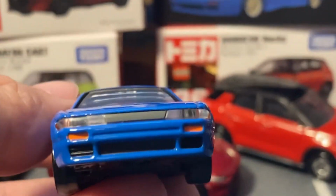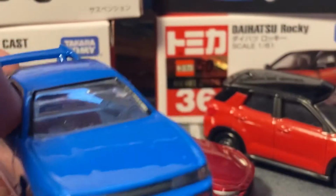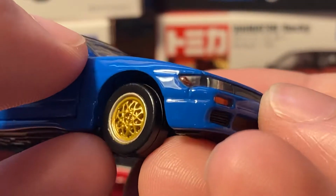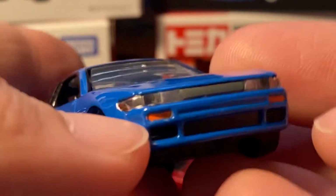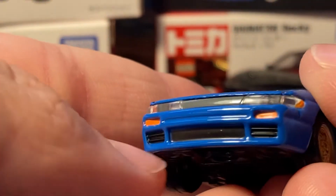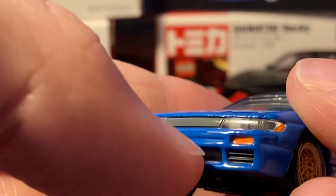Starting off on the front. Now, it's interesting they didn't put Silvia on the grill. Because I think the one in Initial D had it. Maybe it didn't. Maybe they just left it out of the animations because it's just an extra detail they didn't want to put in. But you got headlights looking good. Turn signals. Marker lights. Well, turn signals and marker lights, the two of them. So grills down there. Probably for optional fog lights. There's another grill.